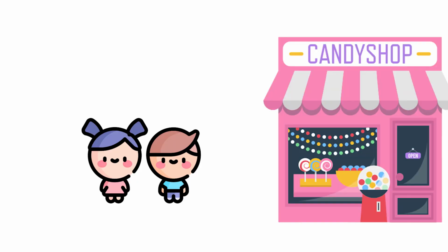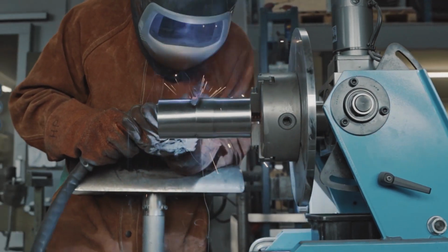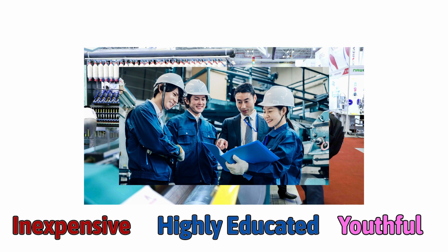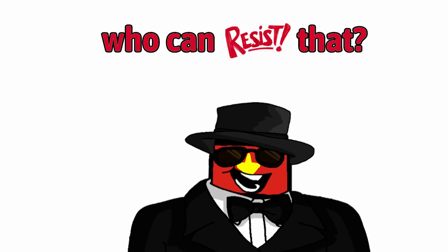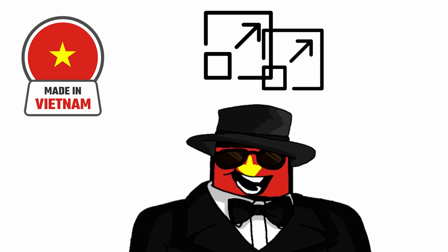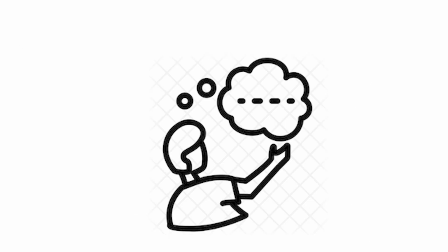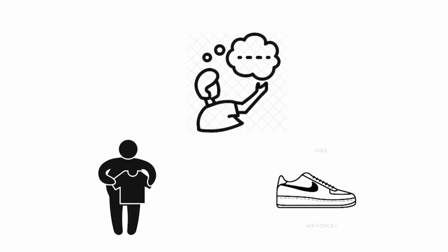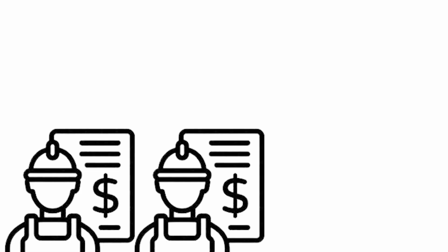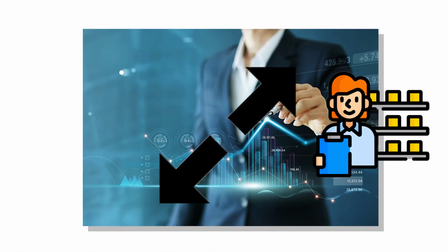Since then, everything has changed for neighbour business partners. It's like a child entering a candy store for the first time. Manufacturers have been drawn to the region by its closeness to China and large pool of inexpensive, highly educated and youthful labour. I mean, who can resist that? The phrase "made in Vietnam" is becoming more and more connected with upscale devices like Apple's AirPods, even though it was originally only used to describe clothing like Nike sneakers. As China's competitive edge as a business location is eroded by escalating costs of labour and political uncertainties, businesses have seized the chance to expand their supply chains.